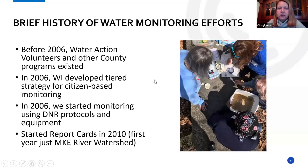So just a brief history. Before 2006, there were a lot of different water monitoring programs. Certainly UEC and River Edge were doing educational monitoring. Washington County at that time as well had a pretty good program of getting residents together to do water monitoring. But it was all using different protocols and equipment.